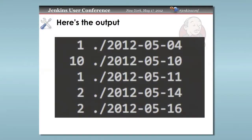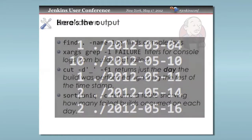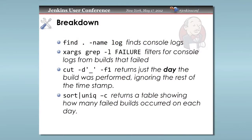So this is what it looks like. Again, these are all trivial examples because they needed to be trivial to fit on the screen. But when you have more saved builds, it can be a little more interesting. Yeah, this slide says what I just said.